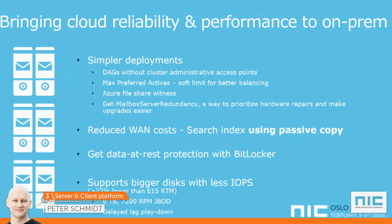Besides that, they've done a lot of enhancements on the way logs are shipped between your copies of databases and the search indexes across those DAGs as well. That's done to enhance the bandwidth optimizations or requirements between the DAGs. And the Exchange team also recommends, whenever you deploy an Exchange server, to use BitLocker to make sure that your environment is encrypted and safe.